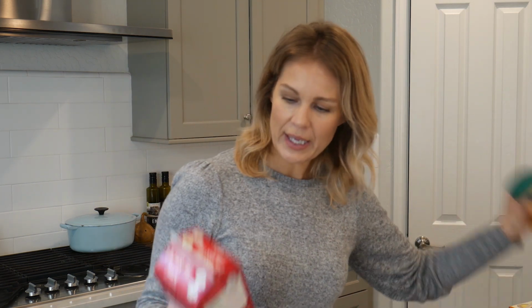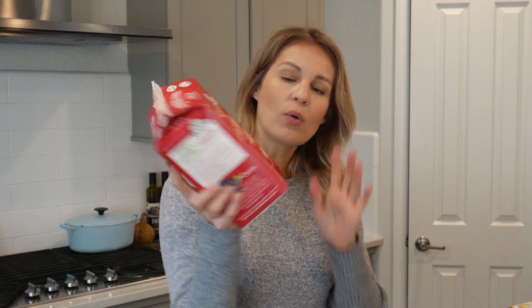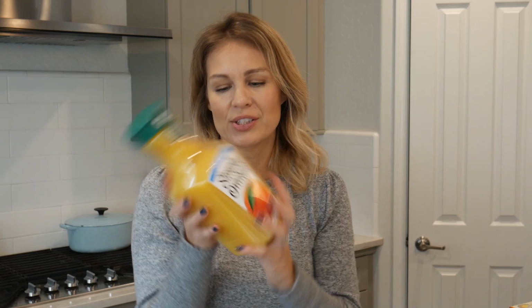We also, of course, always get milk when we can. Clover is a semi-local brand, lactose-free. They always have really good prices there. And then the Simply Orange, we grab this orange juice a lot. A lot of times I buy the Costco version of orange juice as well, but this brand, we just like the flavor. So I love it, and it is also gluten-free.